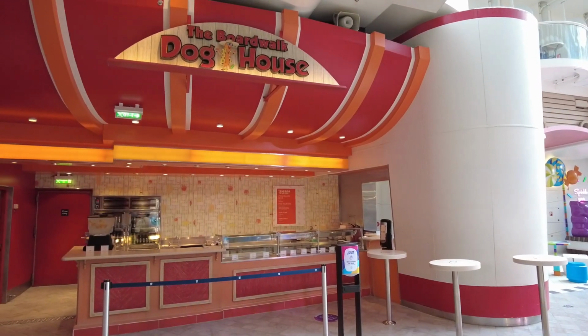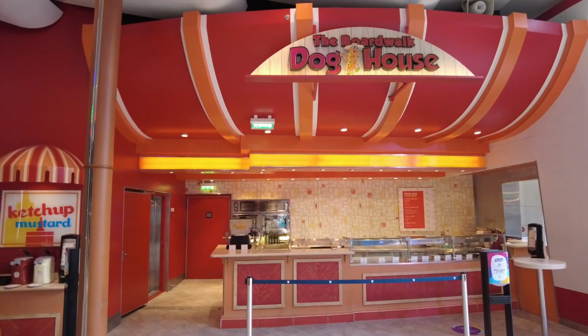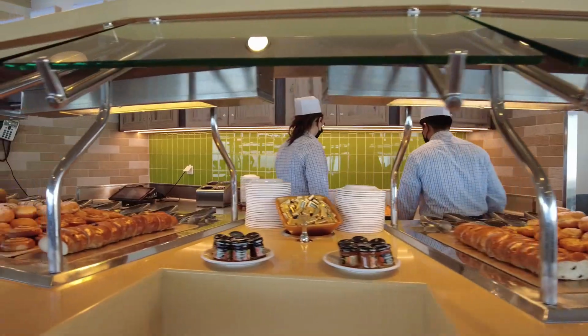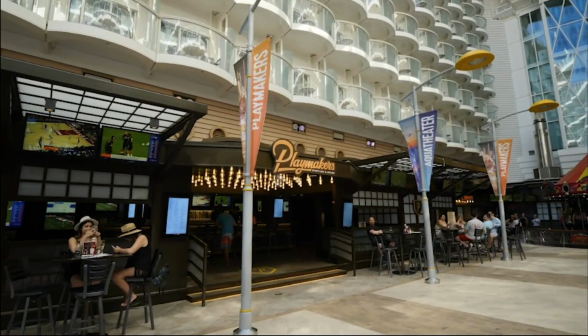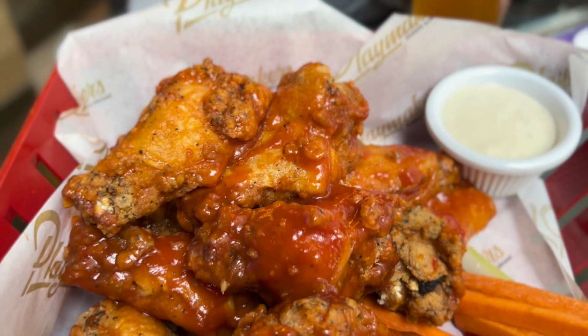Health-conscious cruisers can find some alternative light bites at the Vitality Cafe. Of course, there is the buffet, the Windjammer Cafe. For an upcharge, cruisers can dine at Johnny Rockets and Playmakers Sports Bar and Arcade on the boardwalk. Now, in our opinion, the chicken wings, nachos, and other snacks at Playmakers are well worth the additional cost.